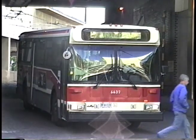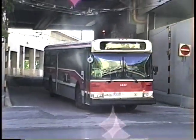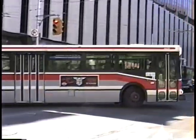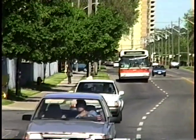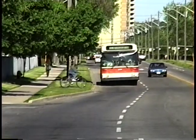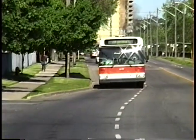New Flyer 6632 exits the Eglinton subway station portal to Yonge Street on the former 103 Northtown East trolleybus route. A cyclist tempts fate as he darts out in front of 6634, almost colliding with an adjacent car. The bus is on the Trethewey branch of the Eglinton West route.